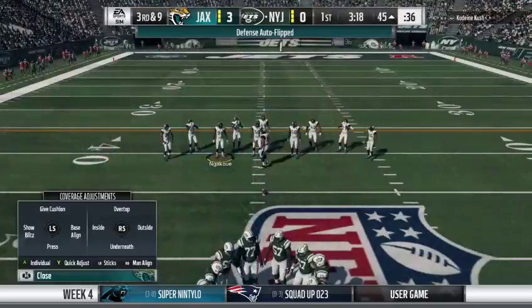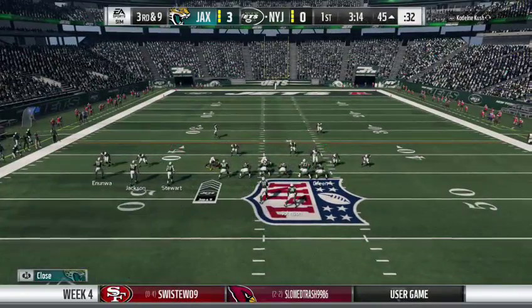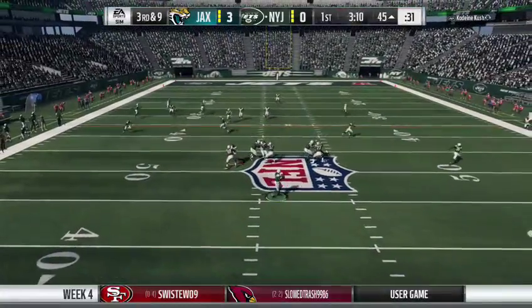Everyone else is trying to execute what they're supposed to do on offense. They're usually looking in the other direction, downfield, or have moved away from him. In this case, though, a teammate is able to come up with the ball.